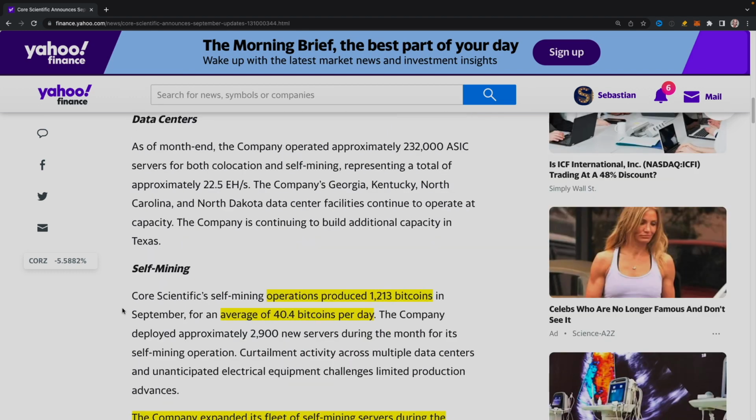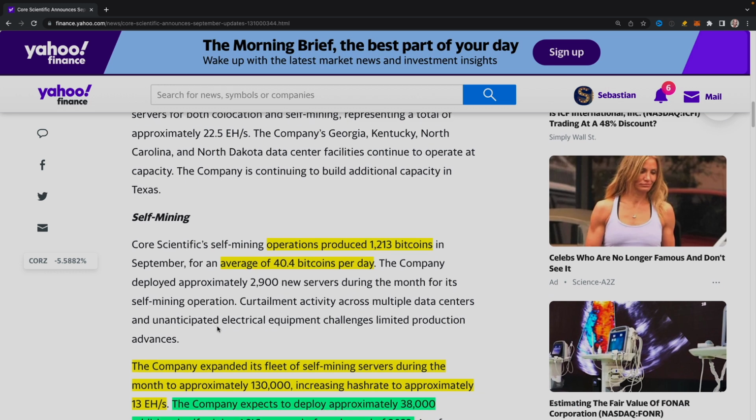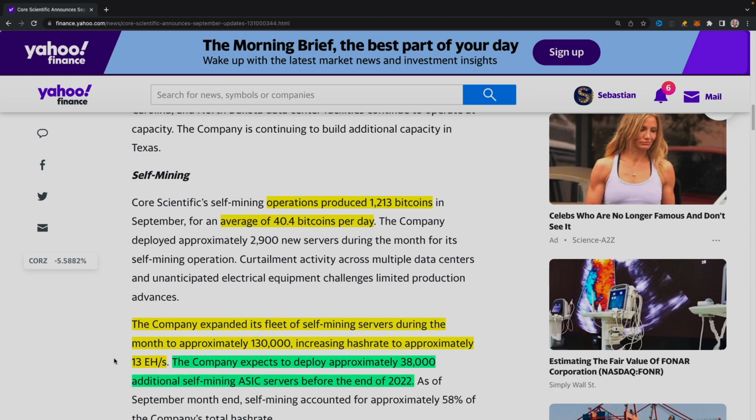Data centers, self-mining is what we're really interested in here. So they produced 1,213 Bitcoins. Obviously, that still keeps them at the number one spot for the Bitcoin miners. Average of 40.4 Bitcoins per day, which is really good. The company expanded its fleet of self-mining servers during the month of September to approximately 130,000, increasing hash rate to approximately 13 exahash. They are the biggest dog here in the miners. The company expects to deploy approximately 38,000 additional self-mining ASIC servers before the end of the year. That would get them to an additional 3.8 exahash.